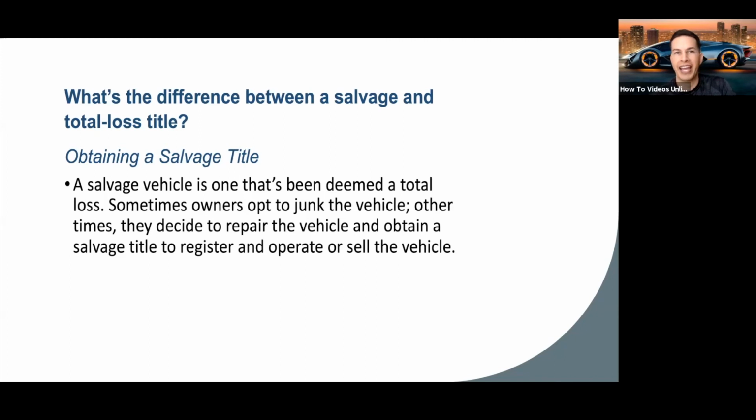I think he sold it for like $800 or something like that. But he also got the check from the insurance company, so he was able to make an extra $800 by talking to his insurance company to say, hey, just give me the car, and I'll keep the car. Then they wrote him the check, and he sold that vehicle as a salvage title and got like an extra $800 on top of the insurance check for Kelley Blue Book value. So that's obtaining the salvage title.